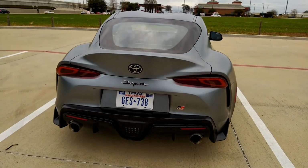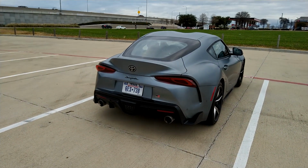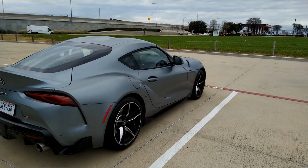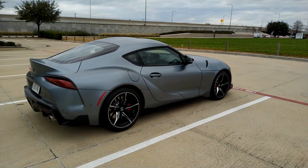I see the exhaust tips, which means this is probably the 3.0. It is the 3.0. I was actually shocked when they dropped it off in this color. I thought it was going to be white or black or red. This thing, it's great. Looks amazing.